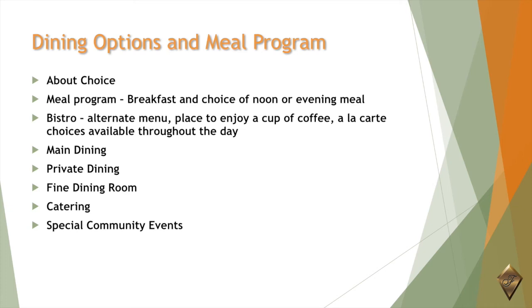Also included in your monthly rent is a meal plan. We include breakfast in the bistro, and you have your choice of a noon or evening meal. The bistro will be open for lunch, as will the dining room, or enjoy a more formal meal in the evening in the main dining room. A private dining room is also available for large groups or families, and an upscale private dining experience is available for catered events.